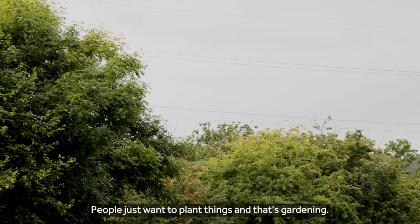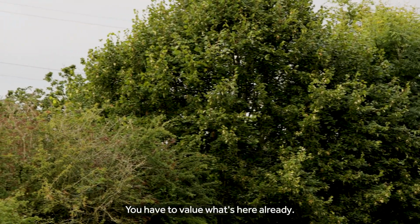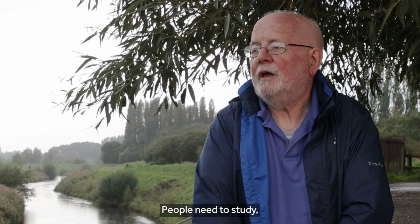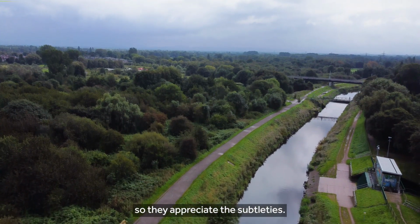People just want to plant things, and that's gardening. That's not proper conservation. You have to value what's here already. People need to study it and learn more about it so they appreciate the subtleties.